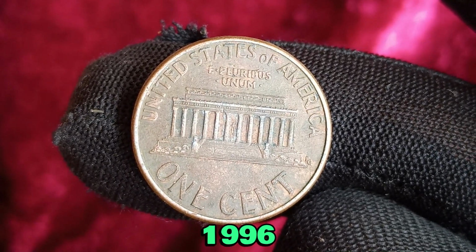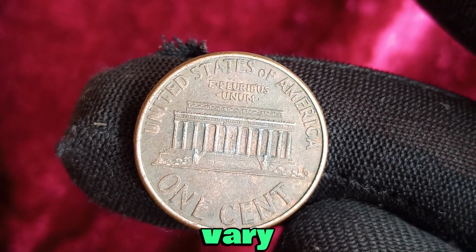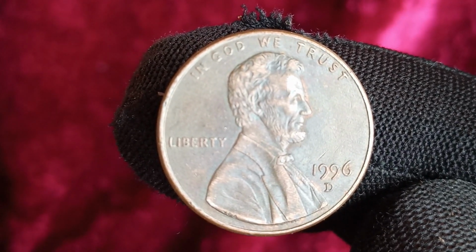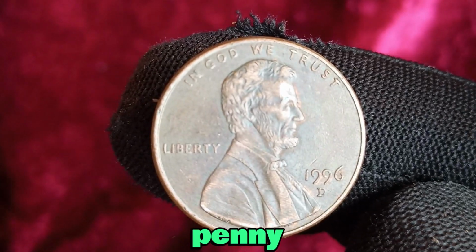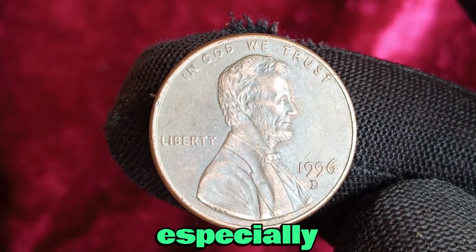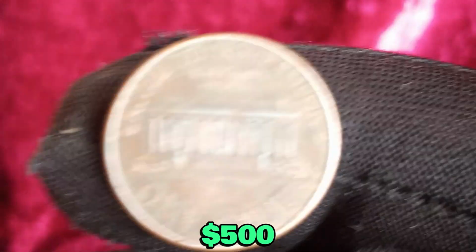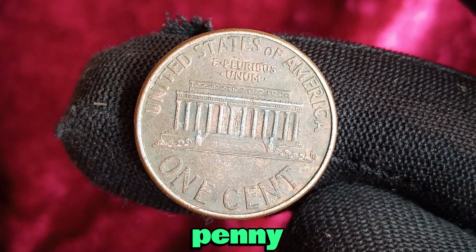The 1996 D double die pennies are relatively rare, and their value can vary depending on the severity of the doubling and the overall condition of the coin. A well-preserved 1996 D double die penny could be worth anywhere from $25 to over $200. In some cases, especially for specimens in high grades, collectors have even paid upwards of $500 or more for a 1996 D double die penny.